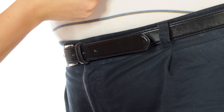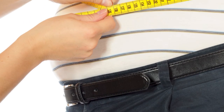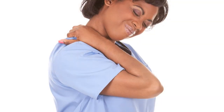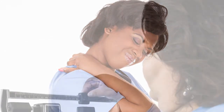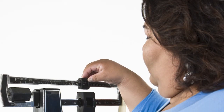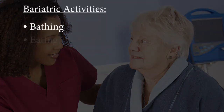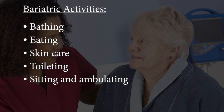Although obese and bariatric patients account for less than 10% of acute care facility census, injuries to caregivers involving bariatric patients accounted for almost 30% of staff-reported injuries. Assess the level of assistance needed with the bariatric patient and evaluate the types of lifting and moving tasks required for activities such as bathing, eating, skin care, toileting, sitting, and ambulating.